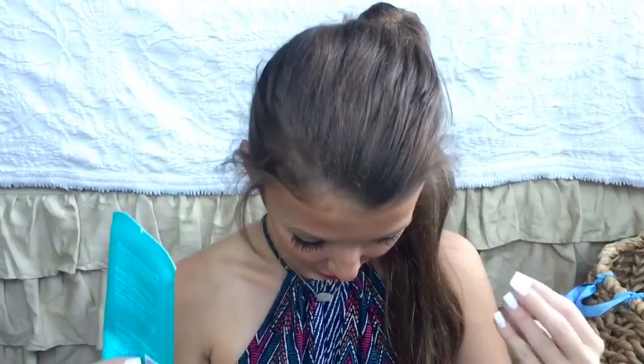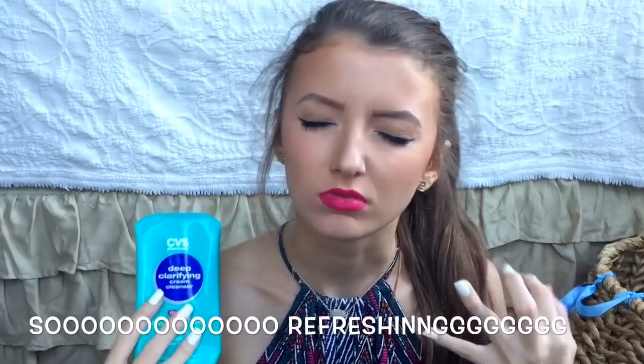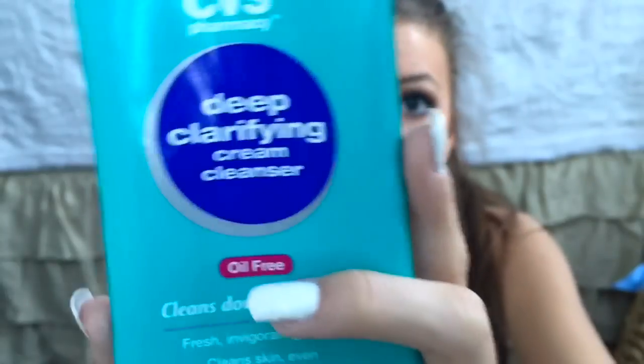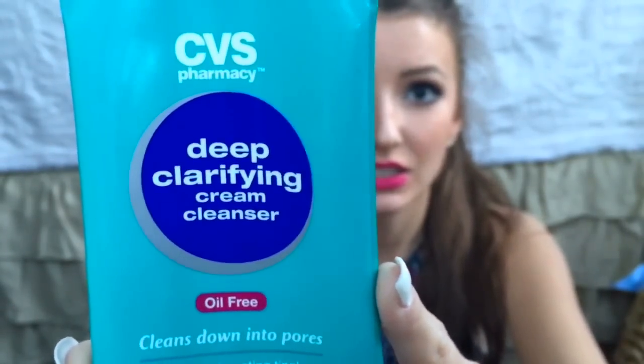Next, we have the Deep Clarifying Cleanser from CVS. And this is great. I want to repurchase this, but I keep forgetting, okay? So I use this in the shower, and let me tell you, this tingles, and it's the best sensation you have ever felt. So it smells like minty fresh, but the hot, steamy shower water against the cooling, tingly, minty face wash is just the most relaxing, rejuvenating thing that you have ever felt on your face. Highly recommend this. CVS Deep Clarifying Cleanser, oil-free.